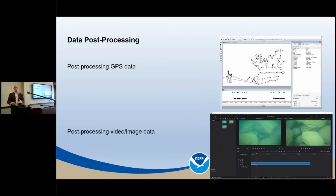This data needs what we call post-processing. Post-processing for the GPS data will correct the data and improve the boat accuracy to sub-meters. The videos need to be reviewed, edited, clipped, renamed, and transformed into a standard format so they can simply be shared online and prepared for the interpretation process, which is the next step. We also recommend a post-processing sheet to help tag these steps for both the video and the GPS data.